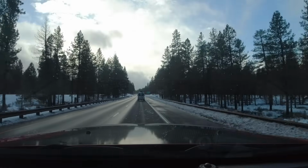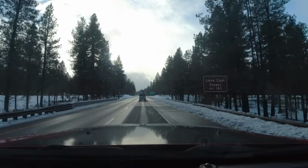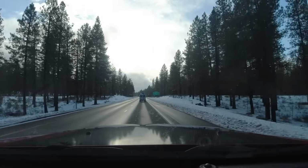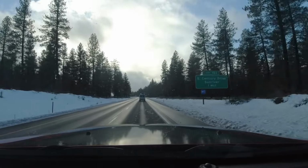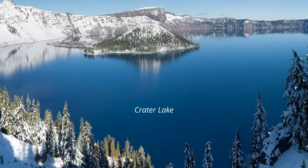We've been driving from the Pacific Ocean into the Great Basin Desert. We've crossed over the Cascade Range. We're now driving through Deschutes National Forest south, but we're going to pass Crater Lake, Mount Mazama, guys.